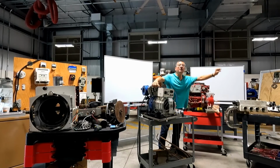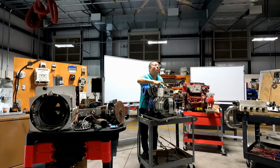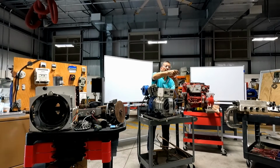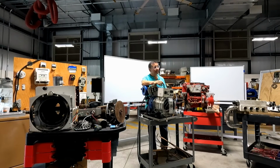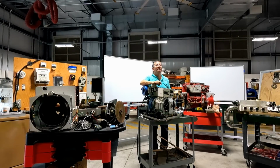The wire, the harness in between this and this. Here, 120, and the second one 0. Let me isolate the phases. This is phase 1, this is phase 2, and this is neutral. Let me start the generator. And now, yes, 120, and now 0. This phase is producing 0, no voltage. I need to verify the winding of the back end. We are going to use the megohmmeter. I forgot to bring it.